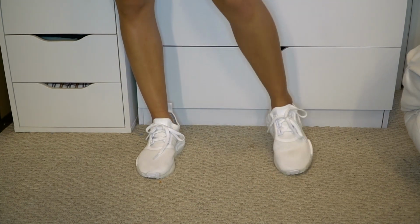I did work out in these a few times and I do think that they're all right for working out in. But yeah, just another athleisure shoe that I would wear with athleisure outfits. Okay, so we're moving on to Reebok.